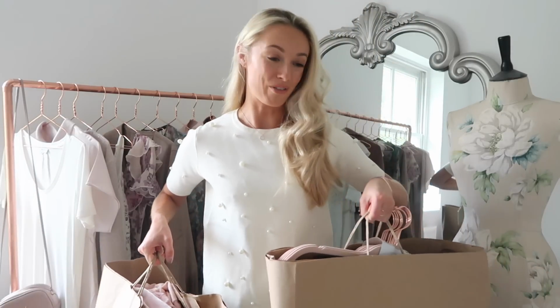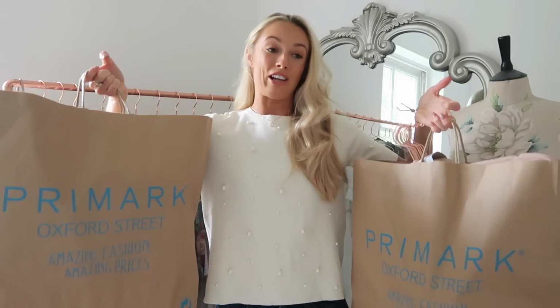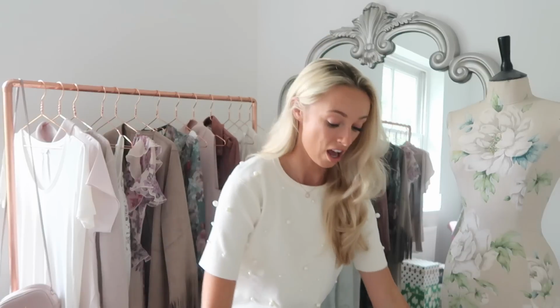So for someone that only went into the store planning to get coat hangers, I ended up getting quite a lot. I really liked a lot of the things they had in there actually. They had quite a few designer dupes, and I'm going to talk a little bit about how I spot designer dupes in Primark, and then lots of really lovely blush pink pieces as well, which you all know I'm a huge fan of. So I'm just going to get straight stuck in there.